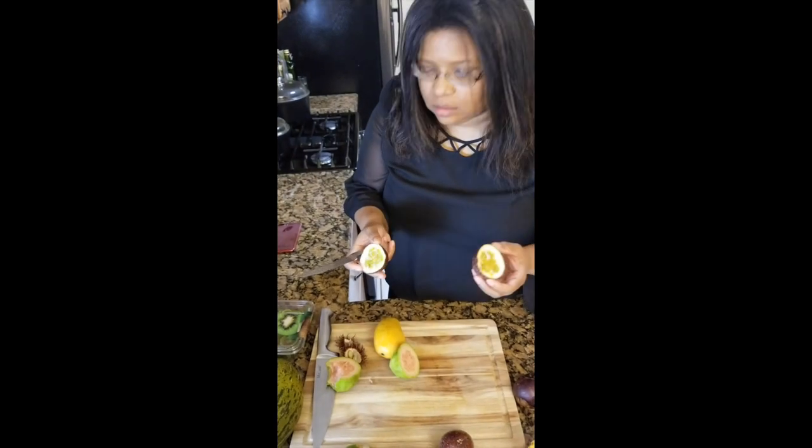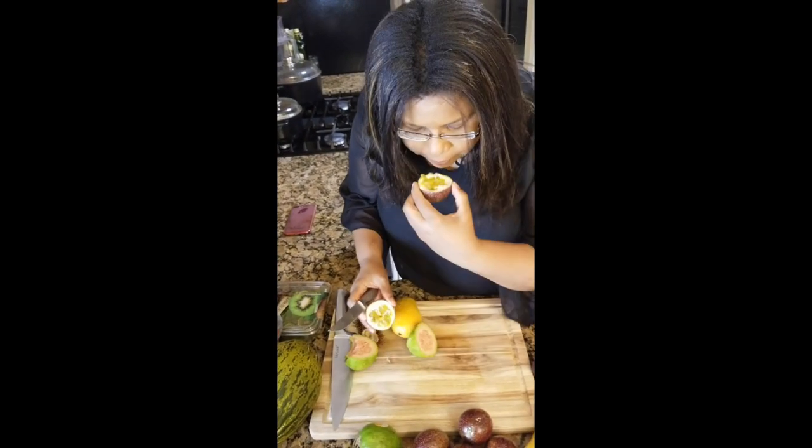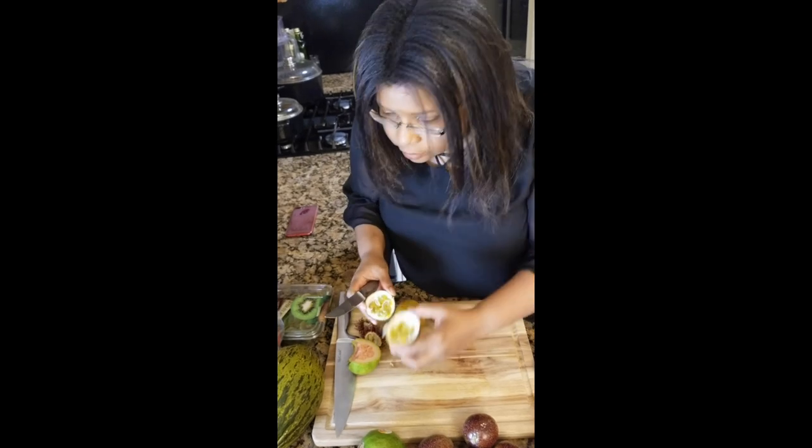Or you can just eat it. Devana just eats it. Or you can eat it with other fruit. Let me taste it. Even people would eat it with mangoes.